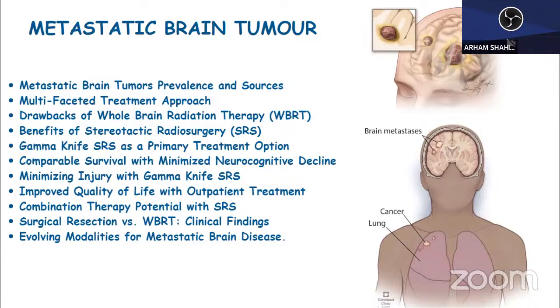SRS is basically putting a high beam at a single point, rather than in WBRT, putting a lot of rays and radiation over all the surface of the brain. So we are targeting more concisely. Then improved quality of life in the outpatient department. Gamma knife is well-tolerated outpatient care. So the patient usually comes to the follow-up in the OPDs.